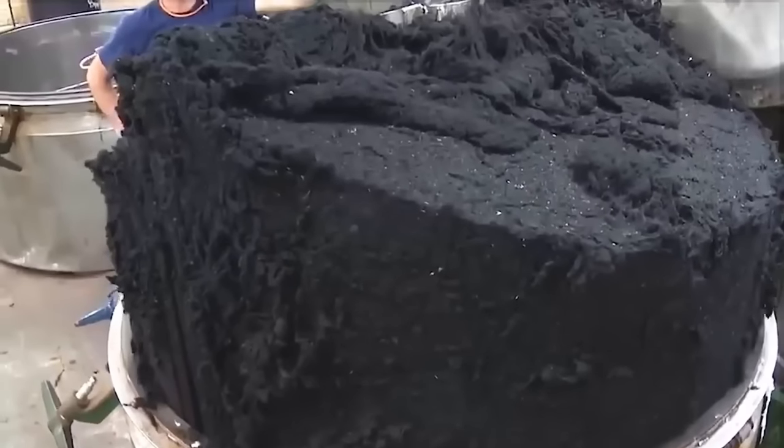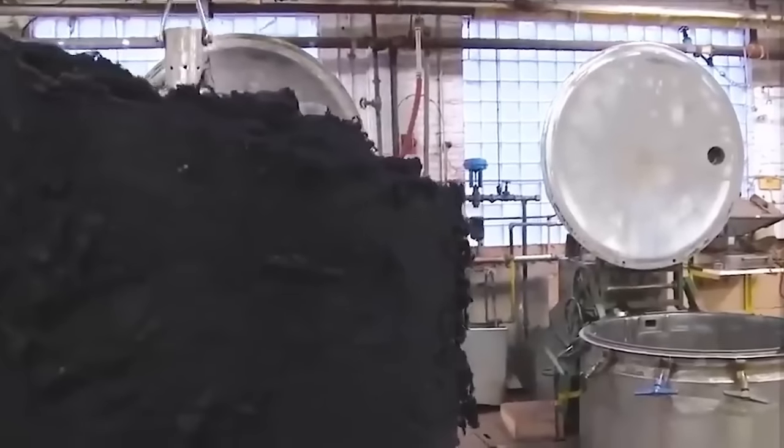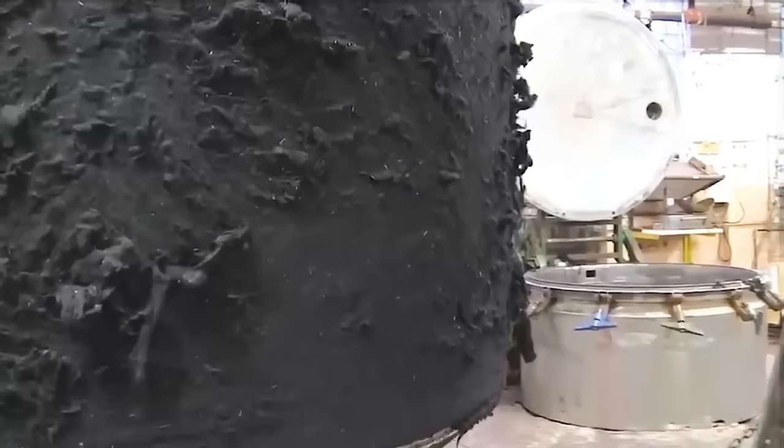There are many different breeds of sheep, each with their own characteristics and suitability for wool production. Some breeds produce fine wool suitable for clothing, while others produce coarser wool that is better suited for carpets and other heavy-duty applications.